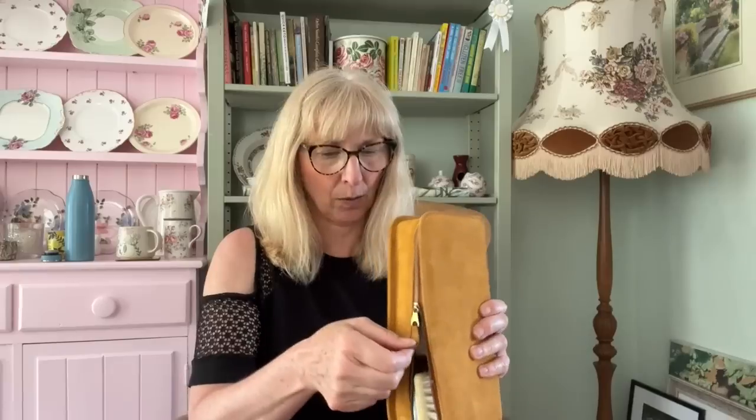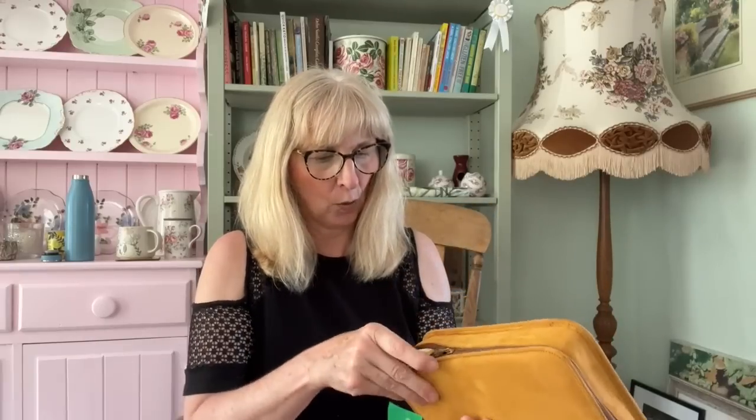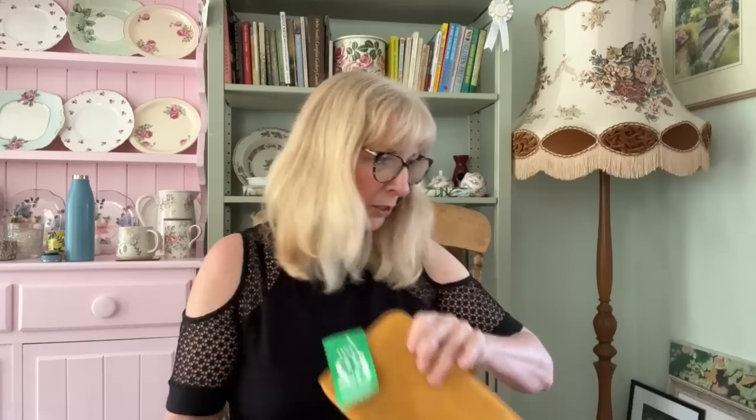I have literally no idea about the value or when it was from. I wouldn't imagine it's recent. People don't use stuff like this now, do they? This is very kind of vintage looking. I'll get it done up now. And that cost me £3 from the charity shop. So I take a chance on lots of stuff, as you know.